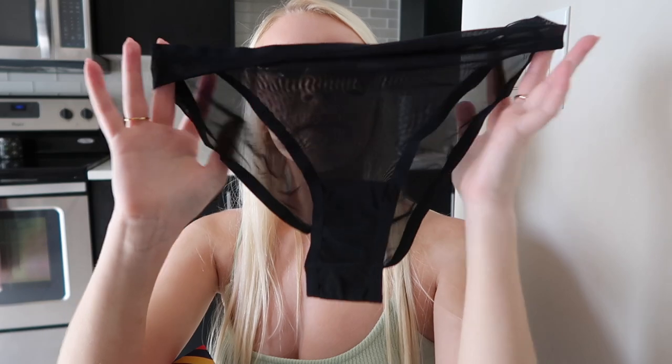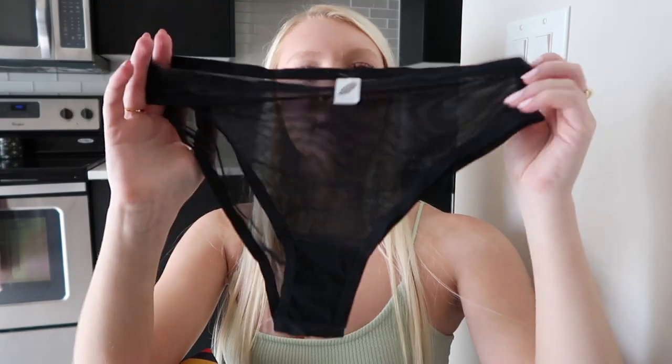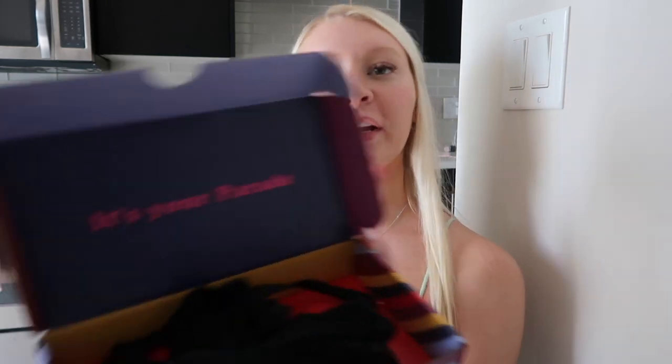And then these are the bottoms. So they're also mesh, and I got my set in a size extra small. So thank you, Parade, for sending me that. That was very nice, you guys. And it feels like really good material. So I'll be excited to try that one on.